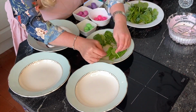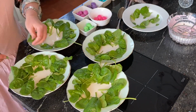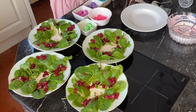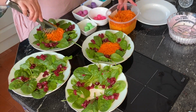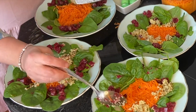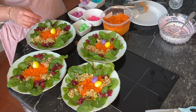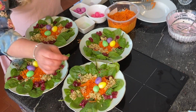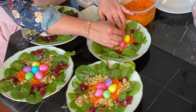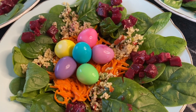Then for our quail's egg salads, I used a bed of spinach leaves. Then I added a little bit of beetroot for color and flavor, some lovely carrots, because of course it's Easter, and a little bit of tabbouleh, also making it look very nest-like. And then best of all, out come our colored eggs, and they really do look fantastic. This is a really tasty salad, can be prepared in advance, and it's so much fun for this particular holiday.